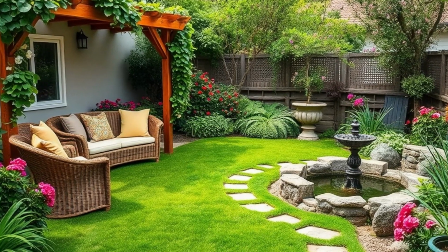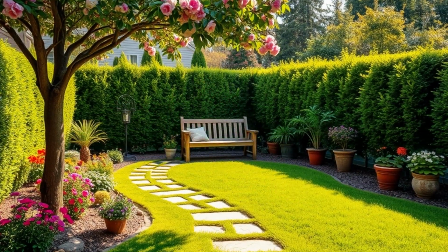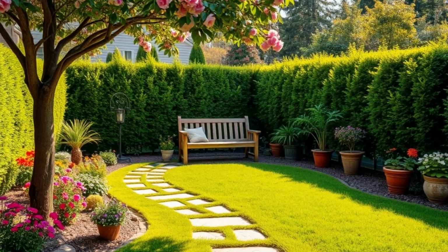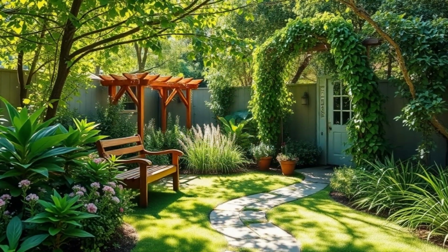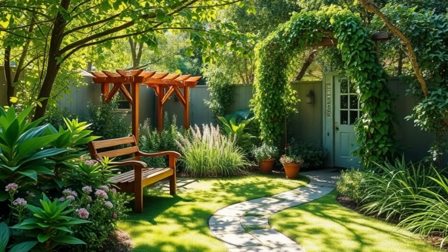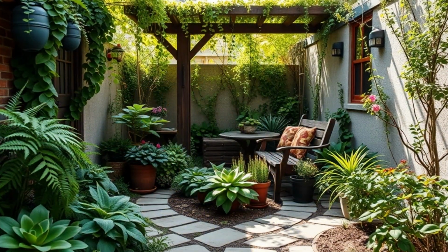Don't underestimate the power of ground covers. In small spaces, they can unify planting areas, suppress weeds, and provide a lush carpet of green, replacing small, hard-to-mow patches of lawn. Varieties like creeping thyme, sedum, ajuga, or moss can fill gaps between stepping stones or spill over the edges of containers and walls.